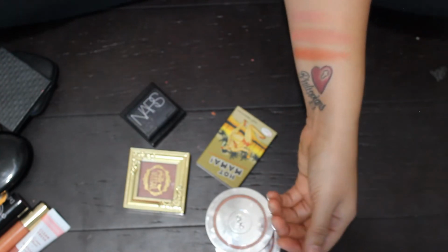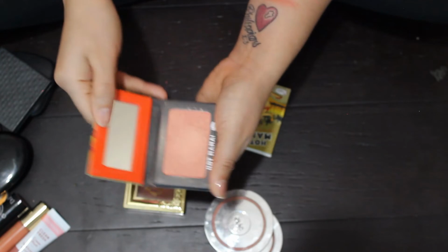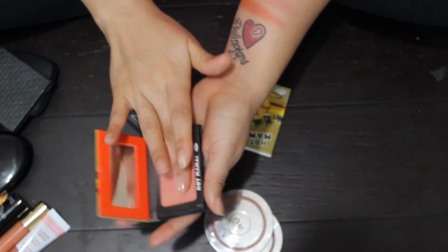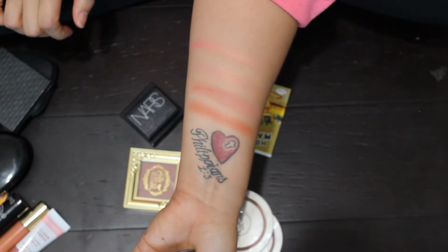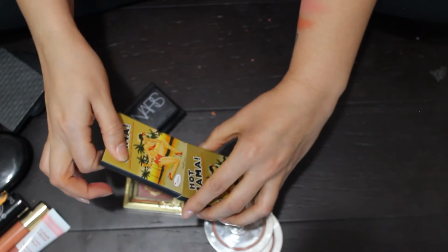So with that, let's go ahead and swatch the Hot Mama blush from The Balm, and you'll see it's very similar. I think this one's a little less shimmery, but it's still that similar shade. Oh yeah, very similar, just a little bit brighter. Ooh, I'm excited to swatch more of them side by side to see.